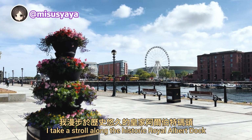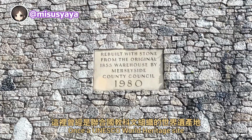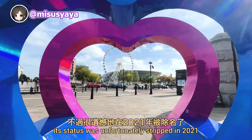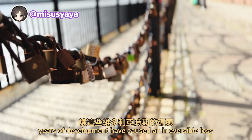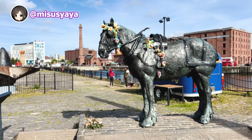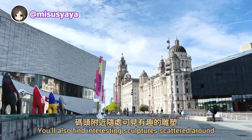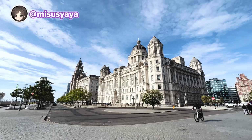After the meal, I take a stroll along the historic Royal Albert Dock. Once a UNESCO World Heritage Site, its status was unfortunately stripped in 2021 because the UN body pointed out years of development have caused an irreversible loss to the historic value of these Victorian docks. Today, it's still one of Liverpool's top attractions. You'll also find interesting sculptures scattered around, adding a touch of art to the waterfront views.